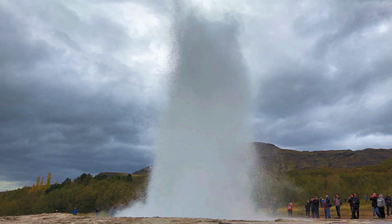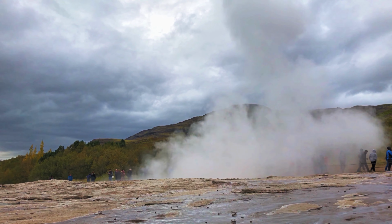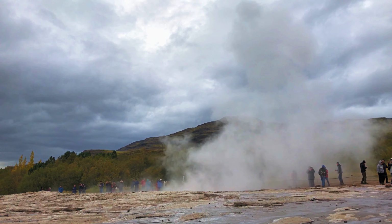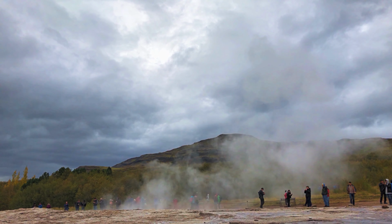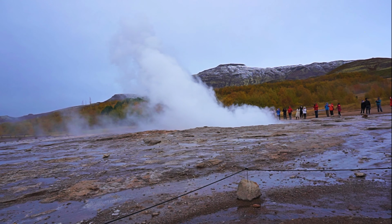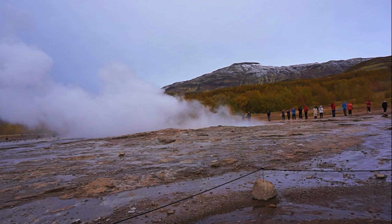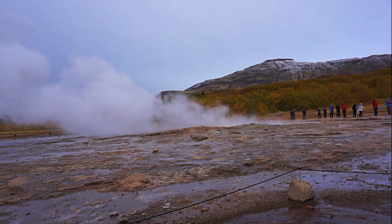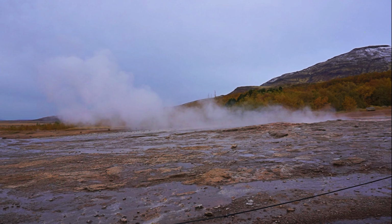Strokkur was first mentioned in 1789, after an earthquake helped to unblock the conduit of the geyser. In 1815 its height was estimated to have been as much as 60 meters. At the beginning of the 20th century, another earthquake blocked the conduit again. In 1963, locals cleaned out the blocked conduit, and the geyser has been regularly erupting ever since.